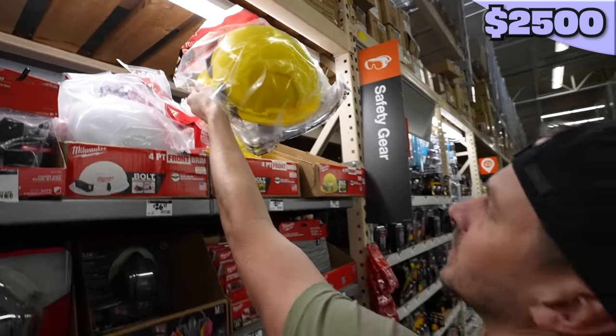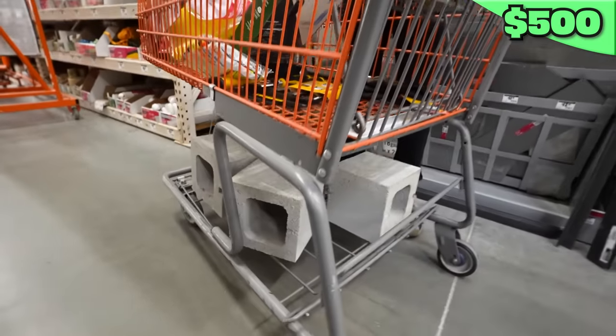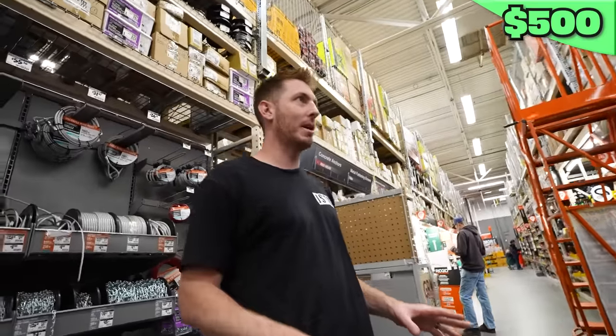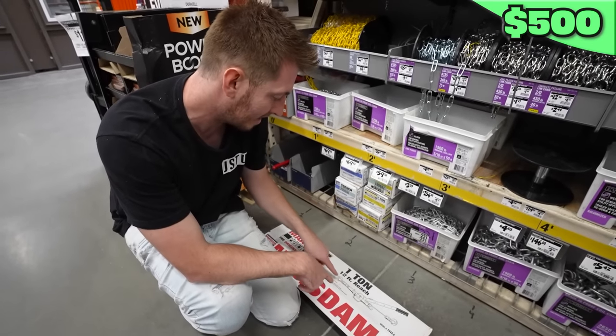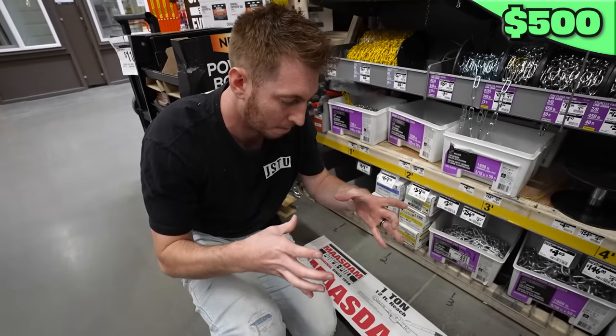Gotta get some job site safety gear. Andrew, what I want to know is why do you have cinder blocks on the bottom of the cart? I'm glad you asked. That's actually going to be one of my favorite methods. I'm going to use the power of biceps to hurl cinder blocks and break right through the piggy bank. And I'm going to utilize this chain wrench. Hopefully I can just compress the bank so much.